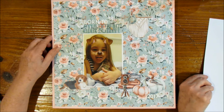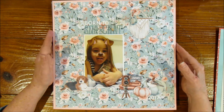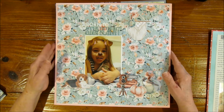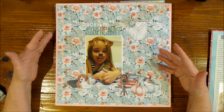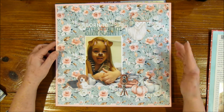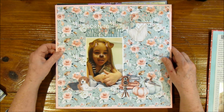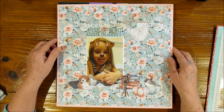Okay, and then here is Alexandria again. You know how if you've got a granddaughter, usually if their mom is on the phone, they want to be on the phone. And I know if I call there, she wants to be on the phone and then she wants to do faces or games on there. But anyhow, her mom showed me this picture of her with the dog face and her mom said she was born for this. And so I called it Born to Snapchat.